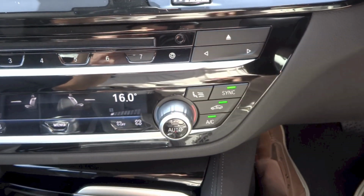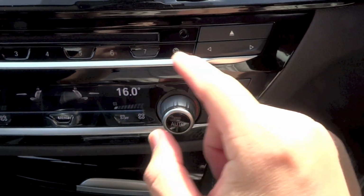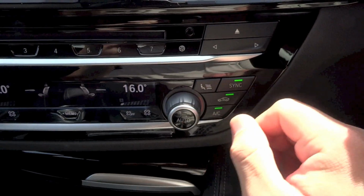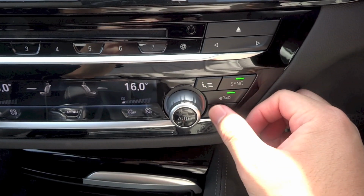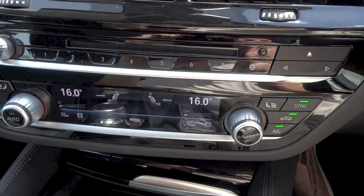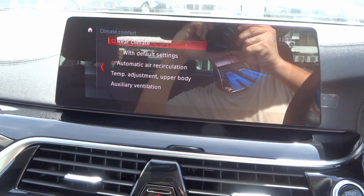To the right, or far right if you will, sync mode means if you have it turned on, the driver's side will control all of the controllable options, but if you turn it off, each side will have their individual controls, recirculation and air conditioning. In the middle, if you hit the menu button, you can bring up the climate control menu on the infotainment display.